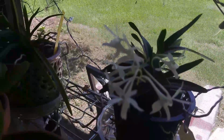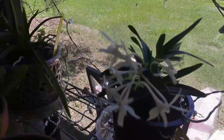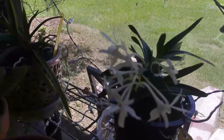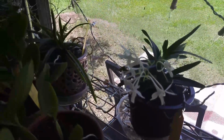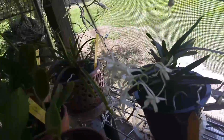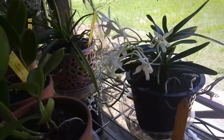My green light Christiansonia vietnamica cross. I can never say that. It's still in bloom, still opening up. The blooms are hanging on nicely. I won't get any more on, but they look pretty good. They are very, very white. You can't really tell that much from here.